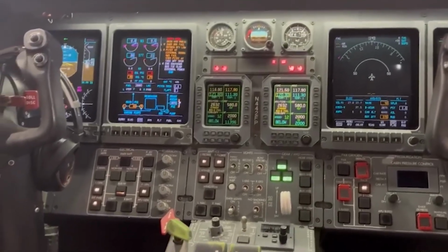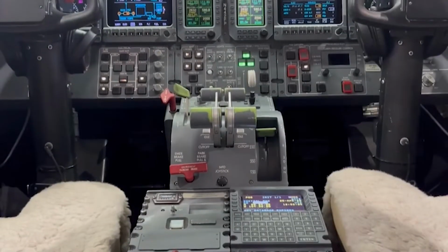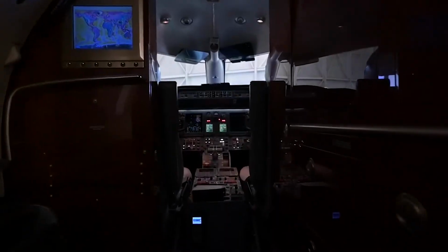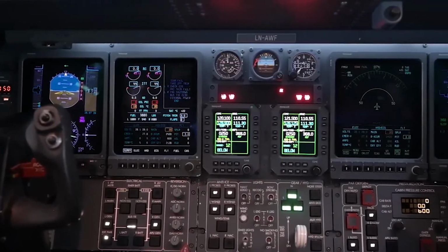Engine starts are simple. Just press and release the guarded start button for each engine and monitor as the DEEC schedules the proper amount of fuel. If the start goes badly, the thrust lever is lifted and pulled aft.